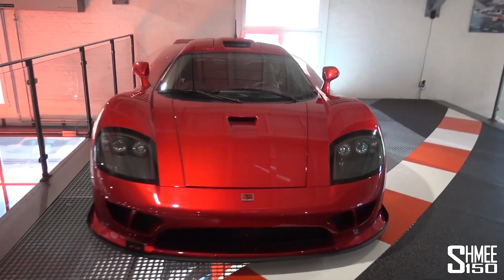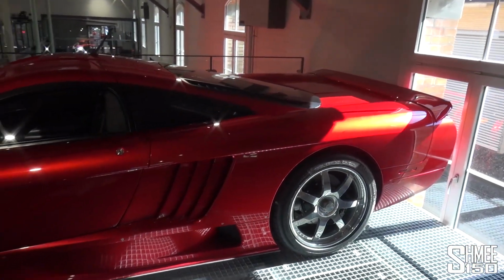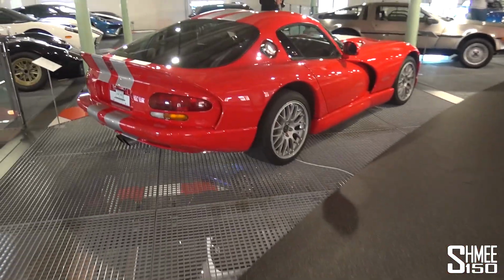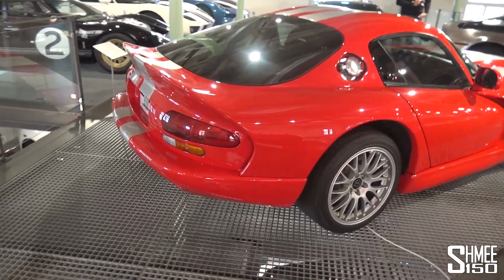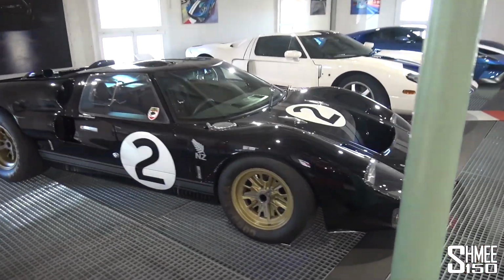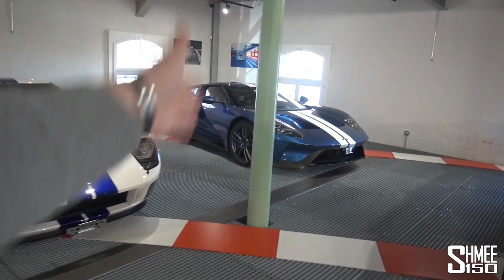These were obviously very, very powerful, particularly with the twin turbo, 750 horsepower I believe in total, and this paint colour is really nice too. This way we've got the Viper GTS ACR, I think it's 2002 that car. Before, check these out, the three different Ford GTs, GT40, 05 GT, and the new one.